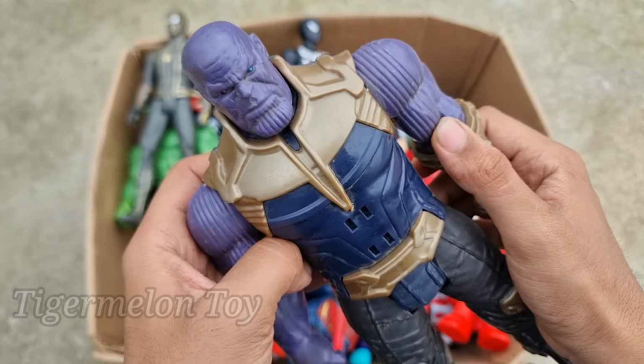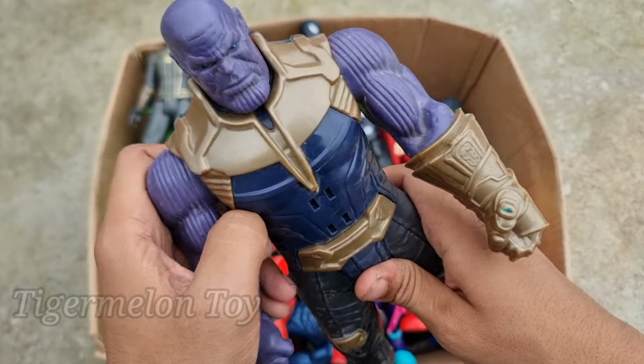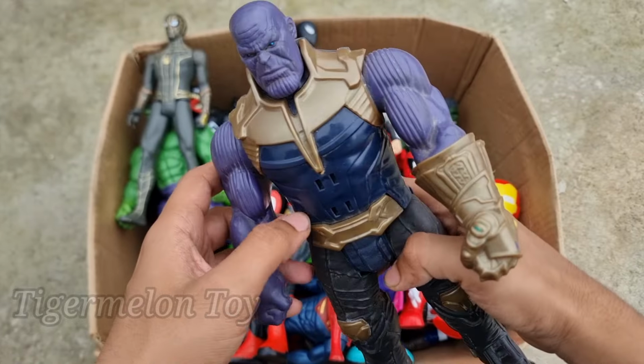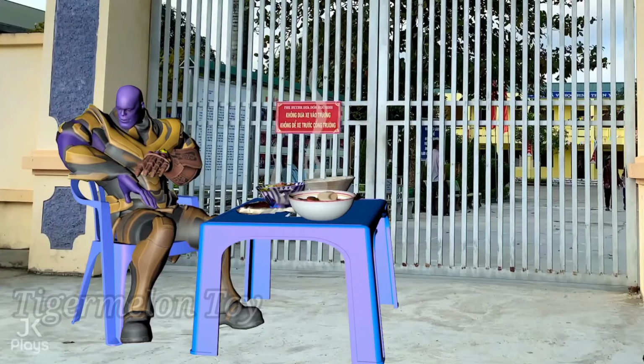Wow, guys, look at his very cool purple skin, guys. Look at the golden gloves, guys. This is such a scary super villain, guys. The villain of the Avengers, guys. This is a scary purple monster. This is Thanos!